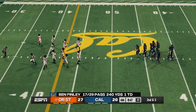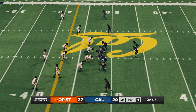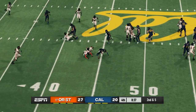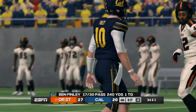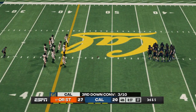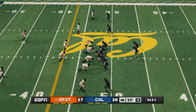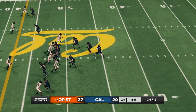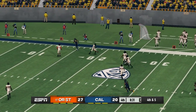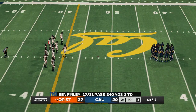From the 48-yard line, it's second down. Throws, and that one's going to hit the ground, incomplete. Anderson was the intended receiver on the play. That'll make it third and 5. Here we go. It can be tough making a play on the ball sometimes, but that's probably a pick he should have made.